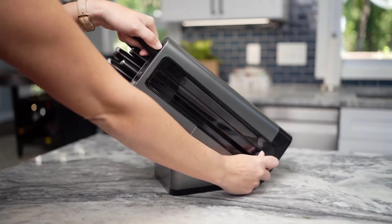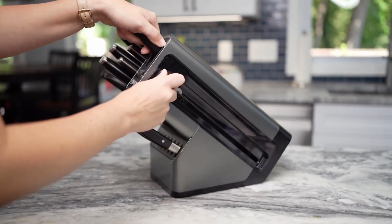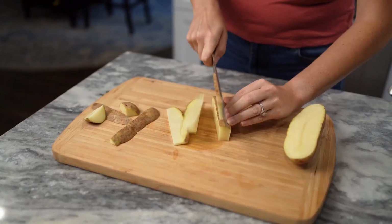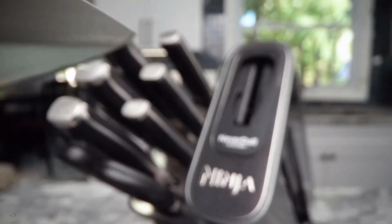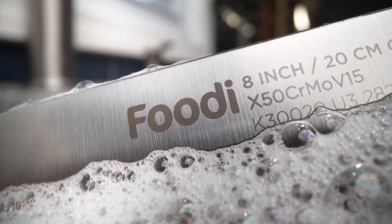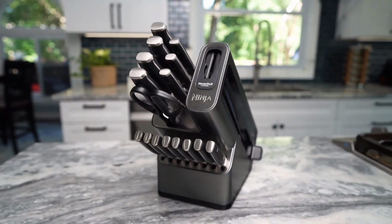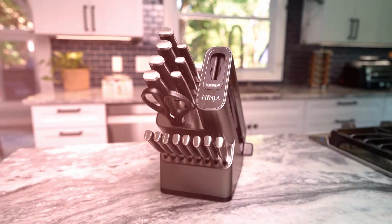This 8-inch chef knife is versatile and can be used for a variety of tasks such as slicing, chopping, mincing, and dicing. With its perfectly balanced design and premium half bolster, this knife feels like an extension of your hand and allows for easy professional pinch grip control.